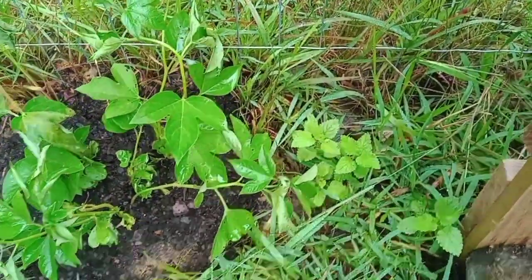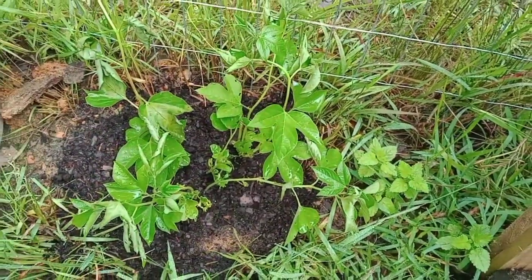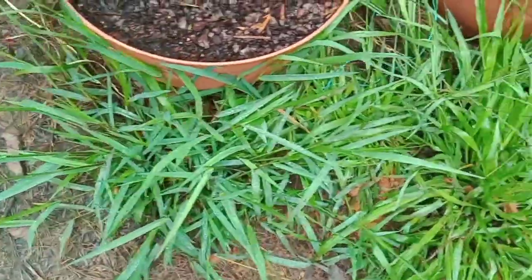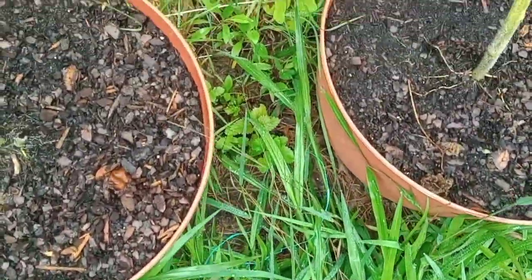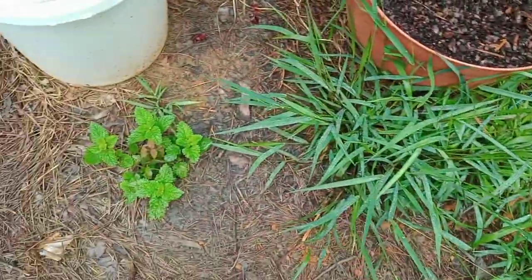And look at this. This is crazy. I've got lemon balm popping up all over the place. Just wild. There's more over here too. Oh yeah, I gotta take care of these weeds. And more in between these pots. I have no idea how it happened, but it happened.